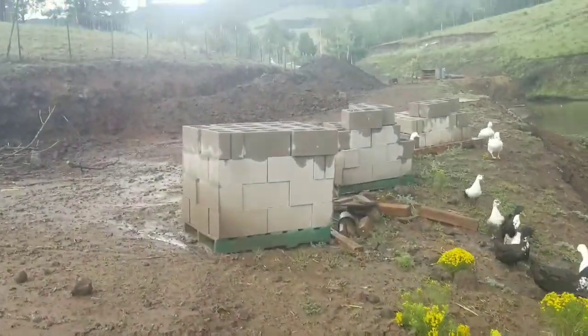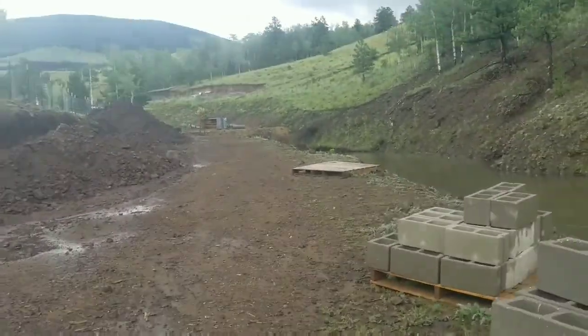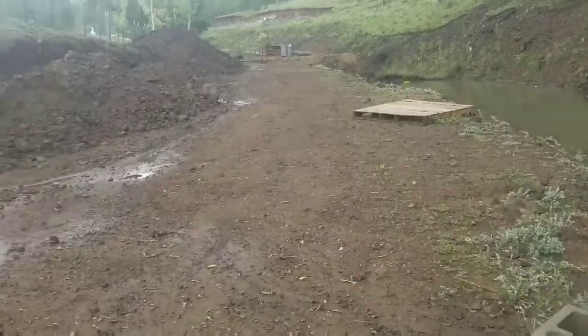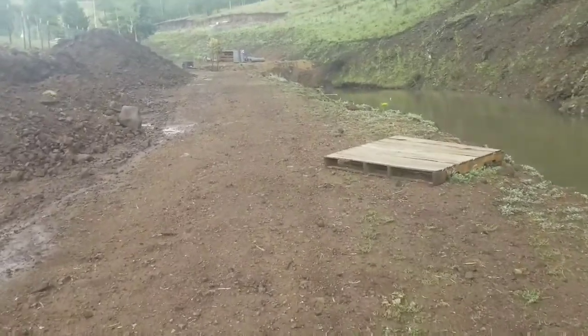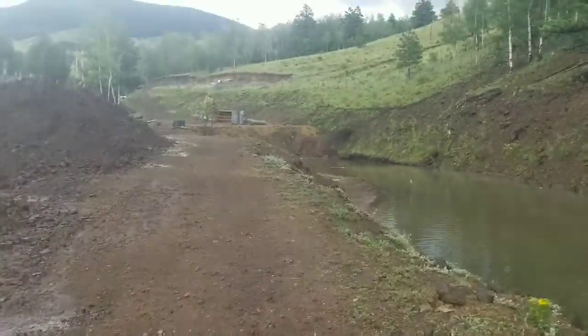And we're gonna come up here and check out my culvert. And the road that I started building, of course, is not done, which is not good because it probably filled a bunch of stuff in.